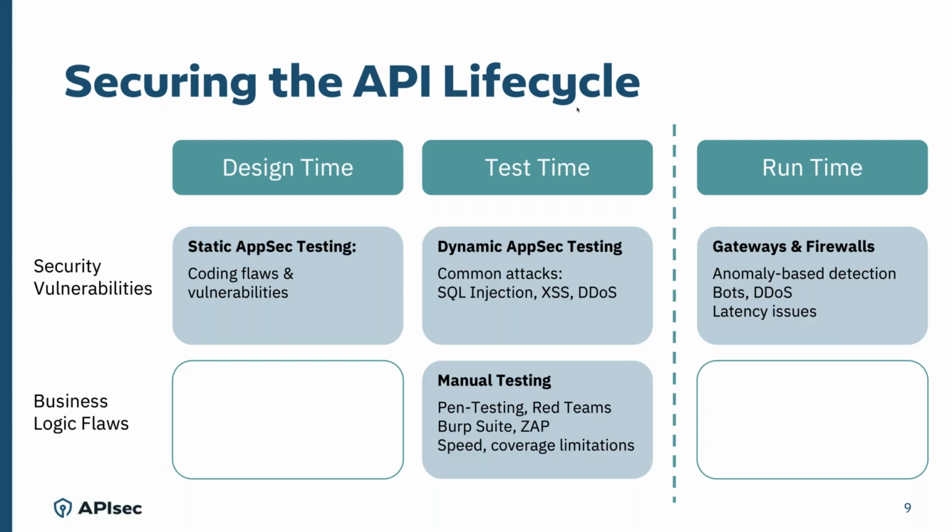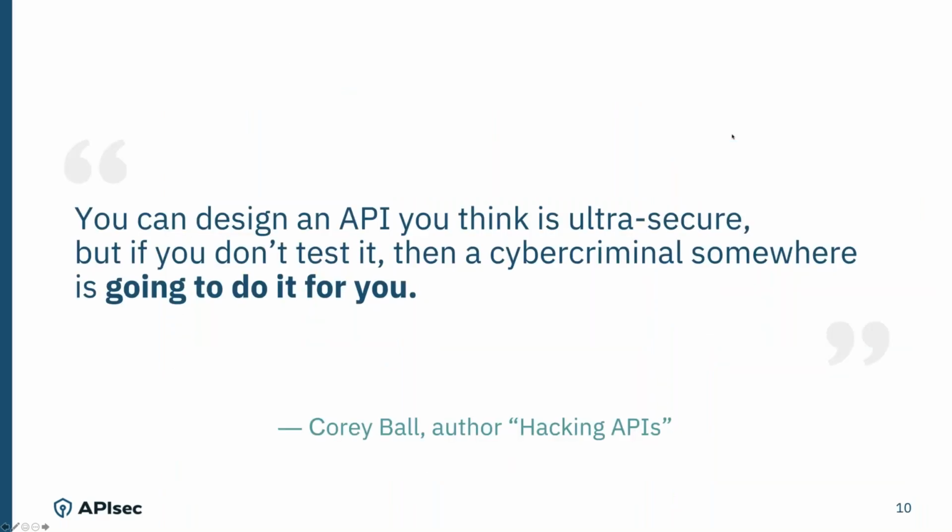So, of course, the objective here is to find these types of vulnerabilities before they ever make it into production. As my good friend Corey Ball, author of Hacking APIs and a pen tester by trade, puts it very succinctly: if you design an API that's ultra secure but don't test it, then some cyber criminal is going to do it for you. It really reinforces how critical it is to properly test and vet those APIs, not just for security flaws, but for logic flaws.